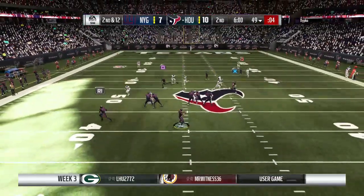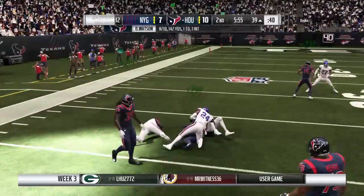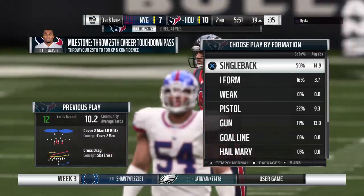On second down, here's Watson. Caught left side, Hopkins. And he'll get it inside the 40 to the 39. It's a pickup of 12, and that'll set up a third down.